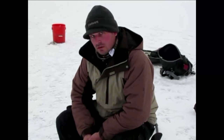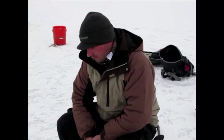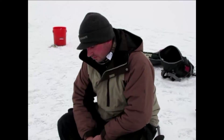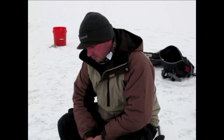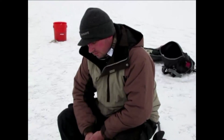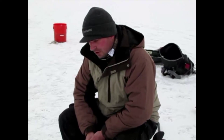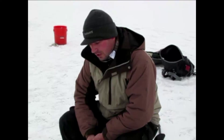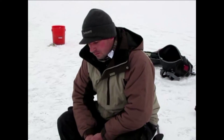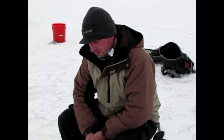at Moses Lake. That's one of the things I forgot to mention. Moses Lake has some very nice rainbow in it. In the spring, I usually see some 20 plus inchers taken out of here, and they're getting a few through the ice in the winter here too, huh? Yeah, definitely. Last year, the biggest one I saw was right just under 26 inches come through the ice, so definitely some big rainbows here. Sounds like there's a lot of good reasons to drill a hole through the ice here at Moses Lake.